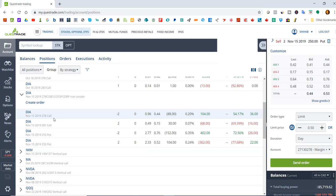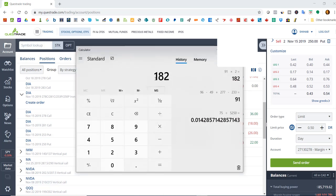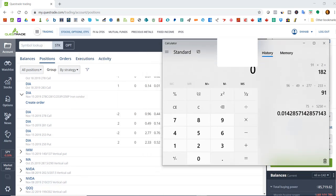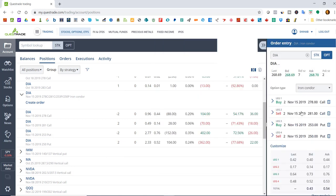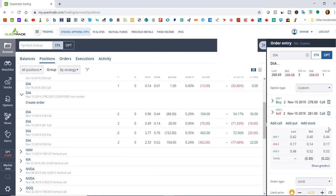I mean, look, if we look at the 270, what if I close one side alone? If one side is showing more than 50% profit, I guess I can close one side at a time. So 96 minus 49 is 47. And if I wanted to close it, I would close it for, yeah, so it's not 50% yet.